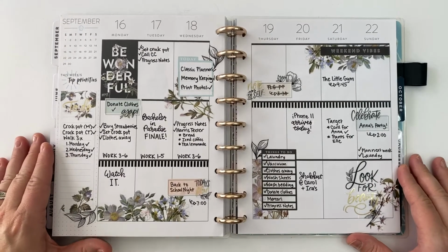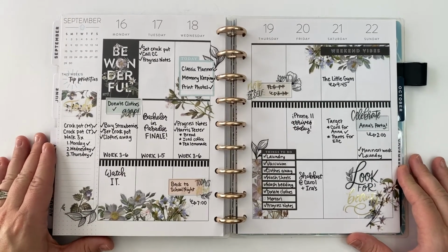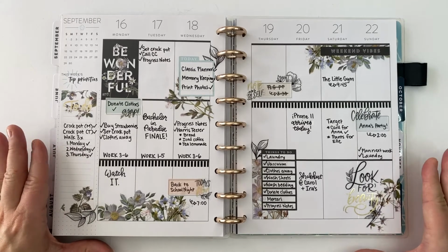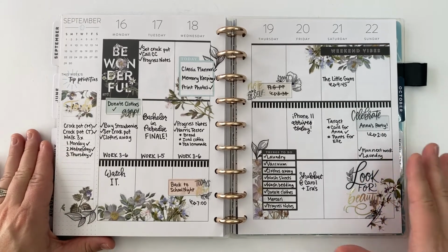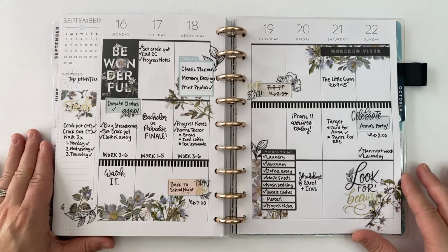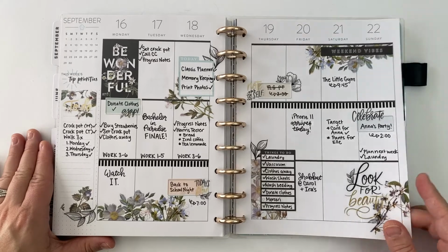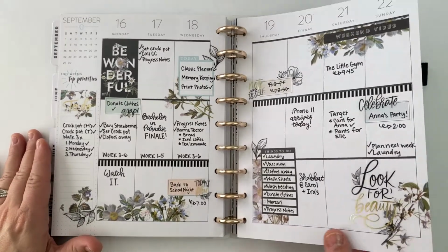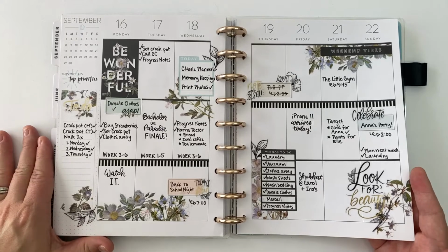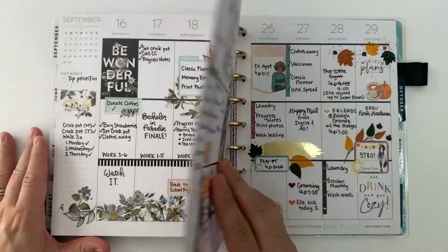All right, so here is one of my favorite spreads. Every time I use the Botanicals sticker book, I just love what transpires. So I combined some striped washi with these florals, and I love it. And I thought that these moody-ish florals were good for the very end of summer.